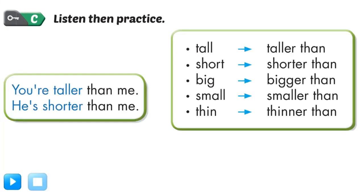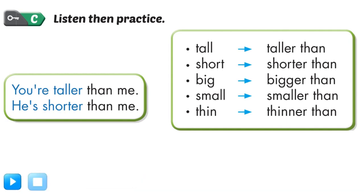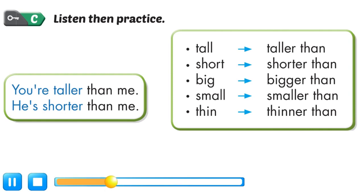C. Listen, then practice. You're taller than me. He's shorter than me. Let's do it again. Listen and practice.